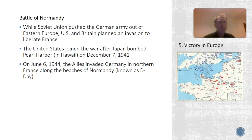While the Soviet Union pushed Germany out of Eastern Europe, as we learned about in the last lesson with the Battle of Stalingrad and the events after it, the United States and Britain, and also Canada, are going to plan an invasion to liberate or free France. If you remember, France was defeated way back in 1940, shortly after the evacuation of Dunkirk.